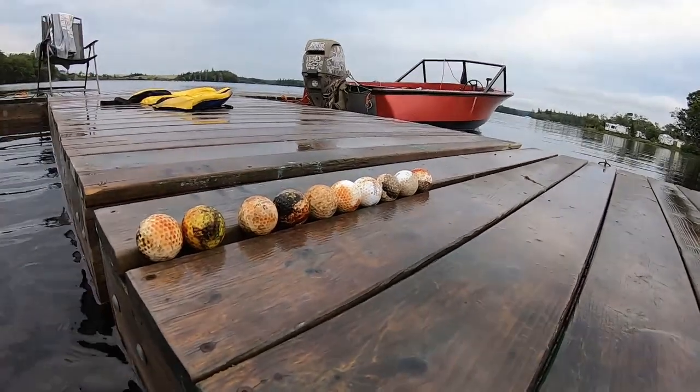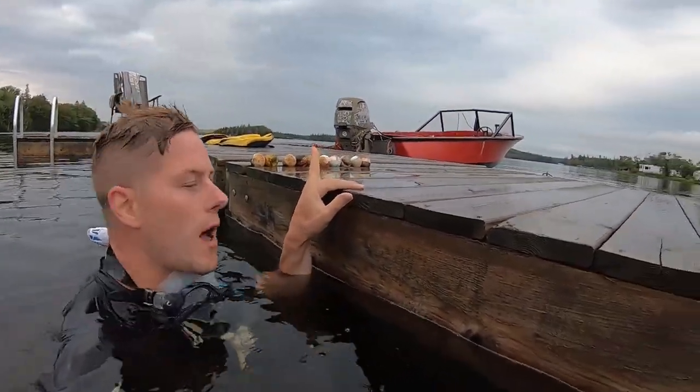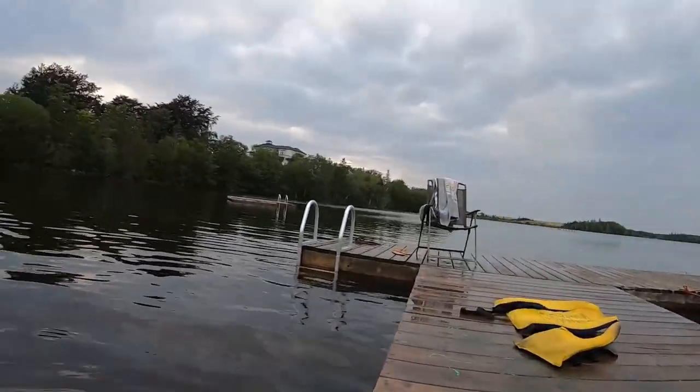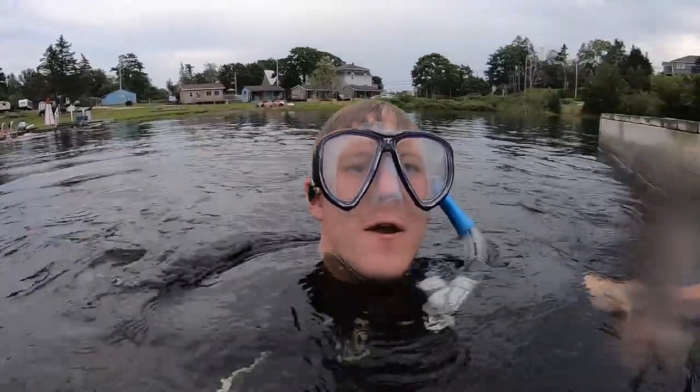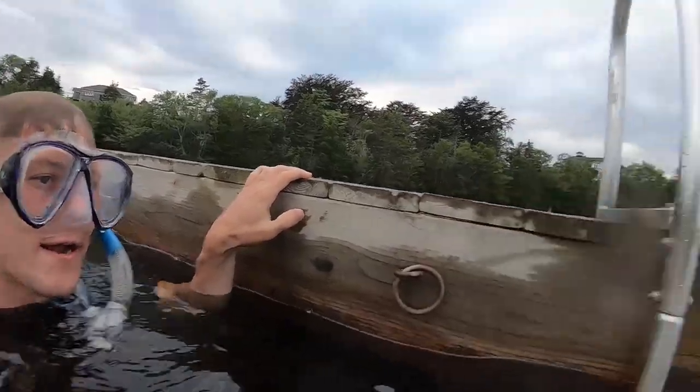So there's some of the golf balls that we found. The owner just told me that he lost the prop off this boat. It's painted black and it's between that raft and this buoy over here. So now I got a mission. I'm gonna go try to find that prop. First I wanna look underneath this raft, see what's hiding out under here.